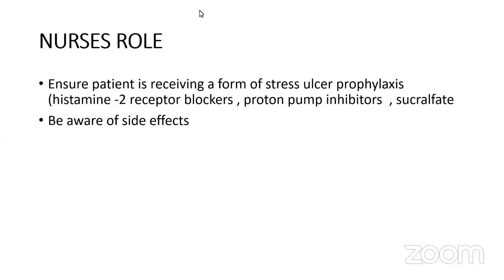So nurses should be well versed with the problem of stress ulcer formation, and they should ensure that the patient is receiving a form of stress ulcer prophylaxis, which can be in the form of histamine 2 receptor blockers like ranitidine, famotidine, proton pump inhibitors like pantoprazole, lansoprazole, esomeprazole. They are becoming a popular choice nowadays, and also sucralfate.